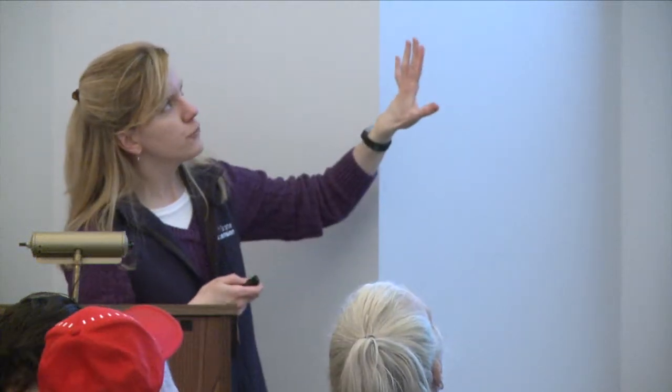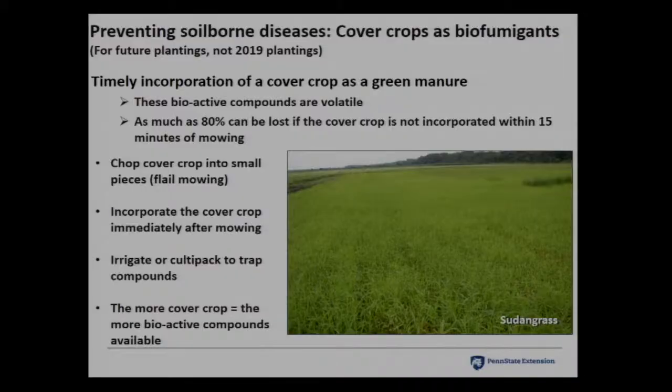Now, with biofumigation using cover crops, the more cover crop you use, the more bioactive compounds you have. And how do you get the bioactive compounds? You chop it up and then you incorporate it immediately. When you chop it up, you can lose about 80% of those volatiles that are released, so you need to incorporate it immediately. After you incorporate it, you would then irrigate or cultipack it to trap it in.